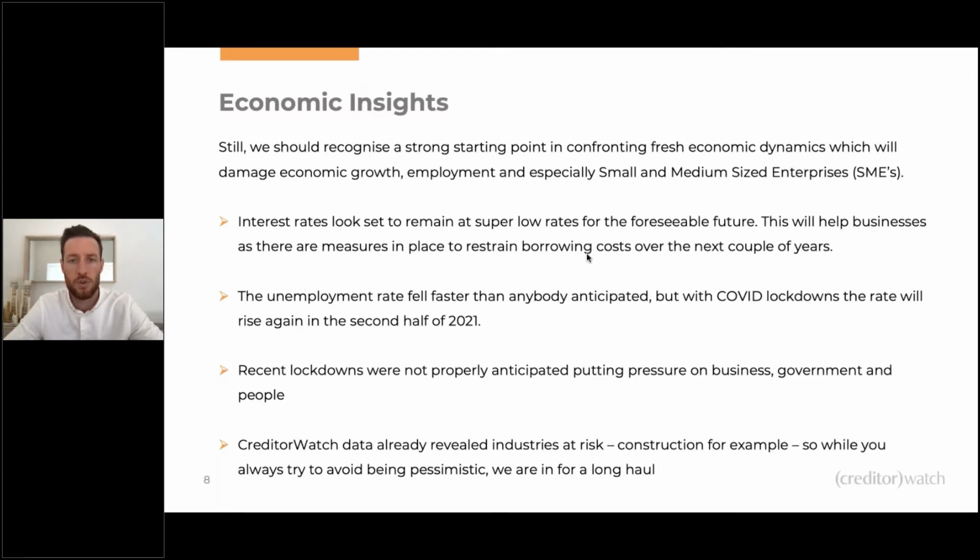Recent lockdowns, of course, not really, in my opinion, well anticipated. Seemed like it took the governments a little bit longer than it really should have to roll out stimulus and support packages when everyone was talking about the fact that COVID can come about very quickly. It seemed like it took everyone by surprise, unfortunately. Hopefully we've learned from that, and hopefully we don't have to endure anything like this as the vaccination rate increases.